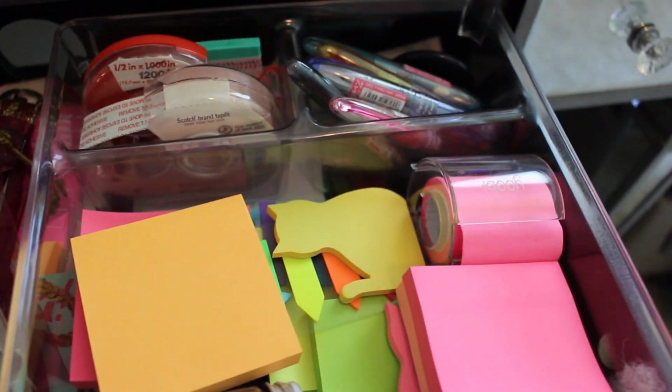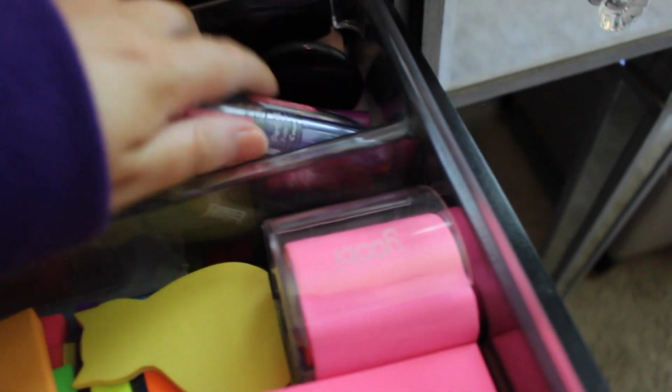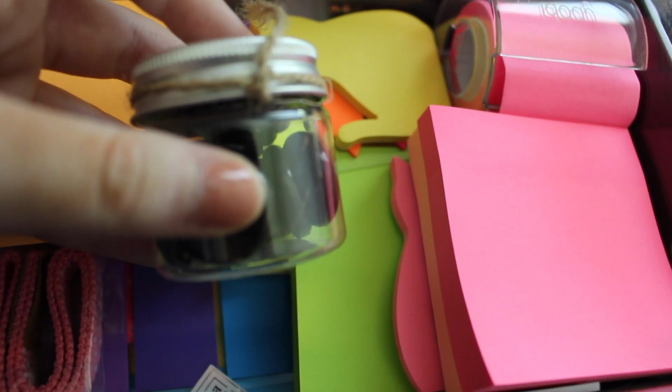And then I have another organizer here. This has tape, and this is an eraser I got from the Target Dollar Spot. These are all miniature brush pens, and these are more sticky notes, and this is rings for a disc bound planner, and these are again more sticky notes. I think I just said that.